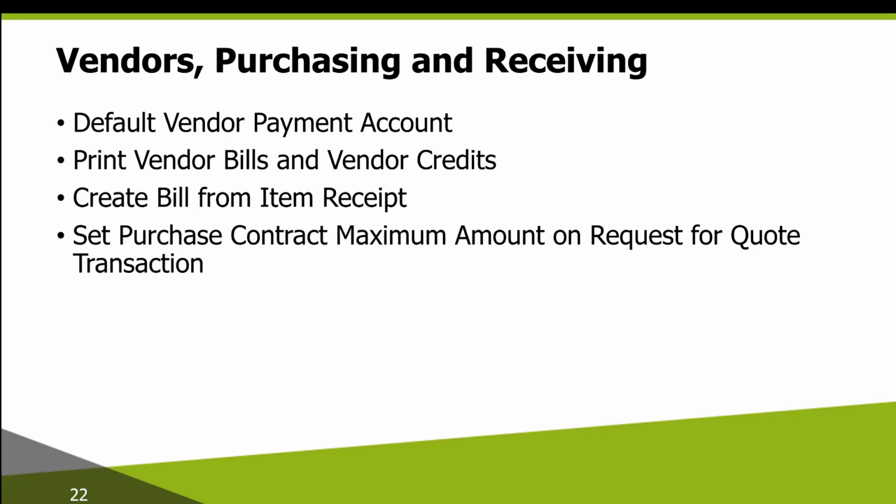Any individual preferences will always override preferences that are set on a higher level. So if you've got a default vendor for your company, but then you've got a different one at the vendor level, that will then override whatever's at your company level. These preferences are going to affect the account field on 2 transaction types: vendor prepayments and bill payments. And this relates to a change in the standard bill payment and vendor prepayment forms.